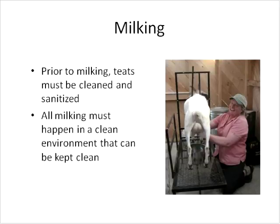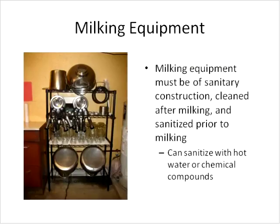So, milking. All milking, of course, must happen in a clean environment, in a place that can be kept clean. It wasn't specifically spelled out, I don't believe, in the law, but it is important that the location is very clean. For example, grade A dairies require cement flooring. Specifically, I don't believe the raw milk law has that level of detail, but it must be done in a place that's clean and can be kept clean. So that's extremely important.